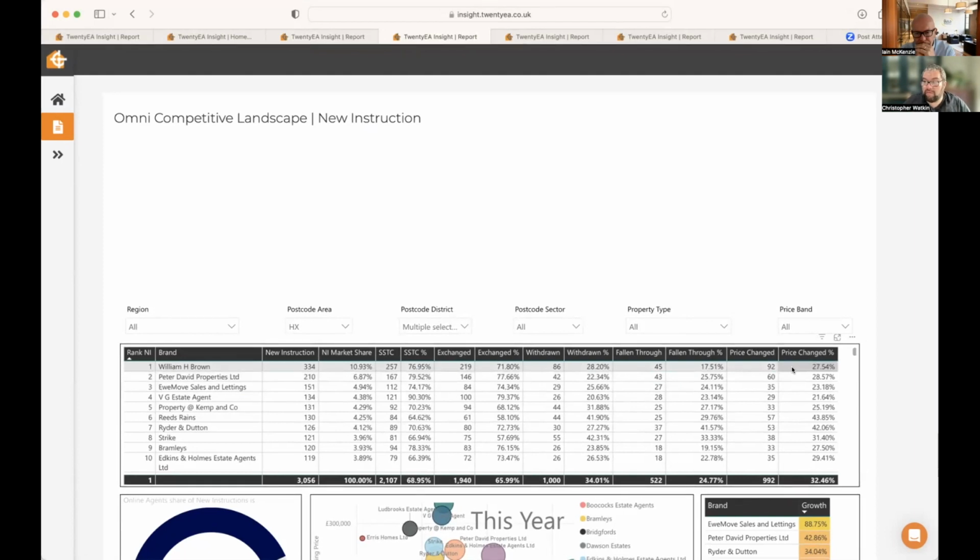Normally, you guys have got one of the highest price changes. So obviously that shows that you guys are putting good houses on the market, and you're using your market position and being sensible with your pricing. Well done. But this is the big one.